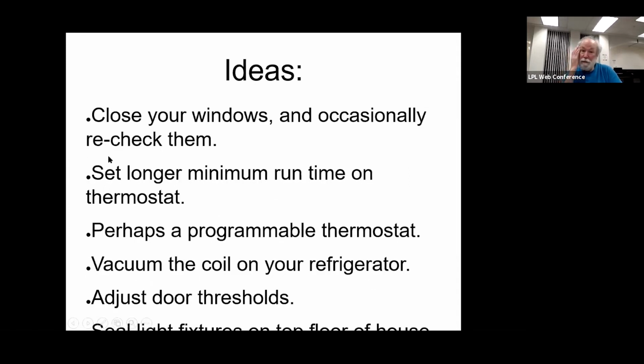So first ideas: reclose the windows and check them, because unless you live alone, people will open windows and forget to close them. It happens. The longer minimum runtime on the thermostat is an easy thing to do, and we'll talk about what that's all about. Or a programmable thermostat, those are pretty easy to install. Vacuuming the coil on the refrigerator is important. I'll show you some horror stories there.